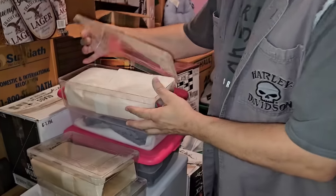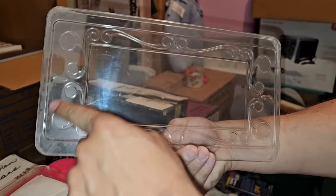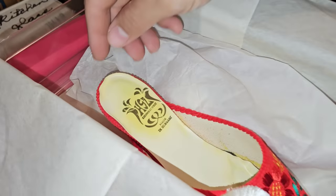Let's see if I was right, George. What do you think? Look at that case. See that dust there? There's clean. Here's dust. And that's a good sign. Nobody's been in this unit. There were a ton of people at this auction. Oh my goodness. Look, made in Hungary.